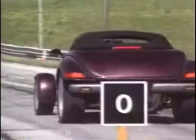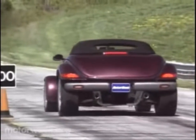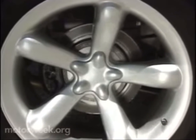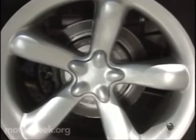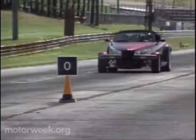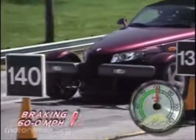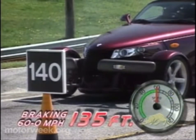Braking, however, is another matter. There's no ABS, and no car needs it more than the Prowler. Although equipped with huge 11-inch front and 13-inch rear discs, it takes some delicate footwork to keep from locking them up. As a result, we managed to gingerly bring the Prowler down from 60 in an average 135 feet.